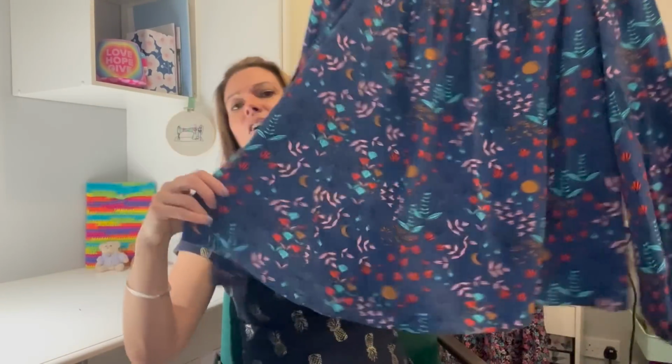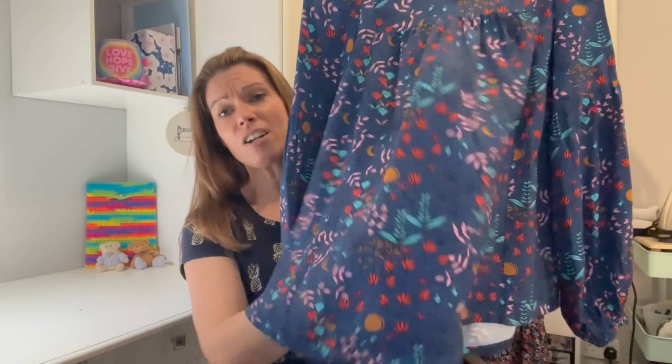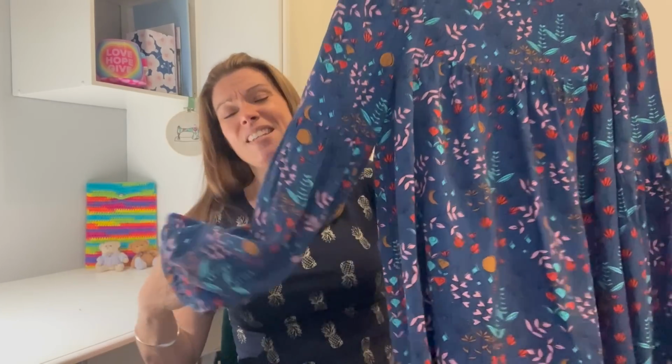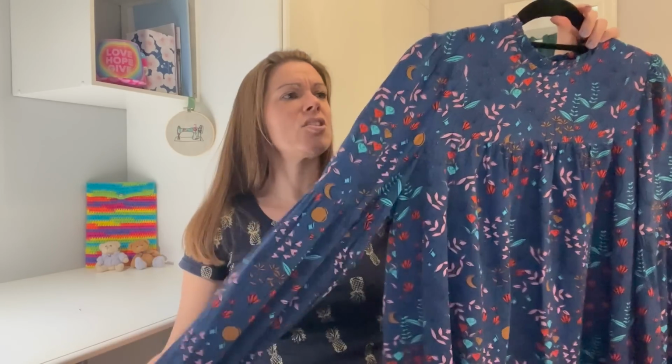It's really large across the body, and it looks nice untucked, but for me and the way I style it, I prefer it tucked in. I just think that suits me better. This is actually a viscose twill, so it's quite a thick viscose, and I quite like it.